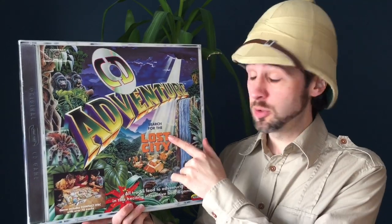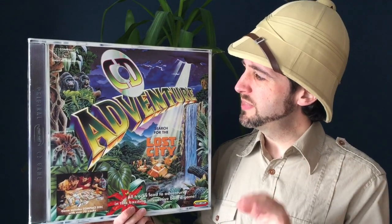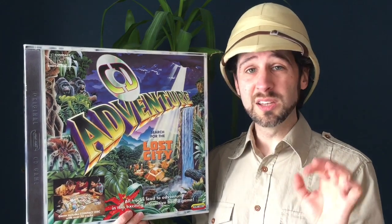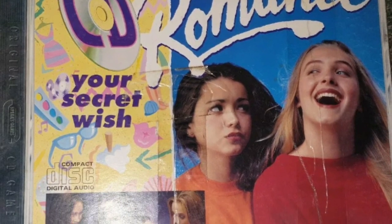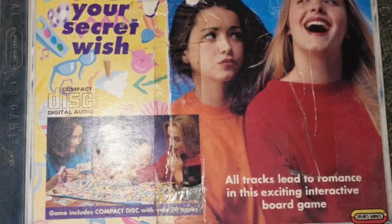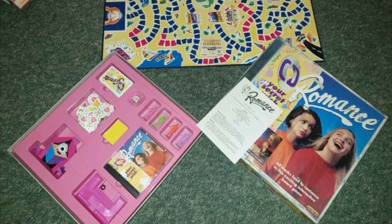CD Adventure Search for the Lost City was released by Spears Games in 1994, and I suspect it was hoped to be the first in a line of CD Adventure board games, a line which never took off. Spears Games did bring out another game, CD Romance, this time aimed directly at girls using the exact same layout, gimmicks and gameplay mechanisms, but that seems to have been even less of a hit and is much rarer than CD Adventure today.